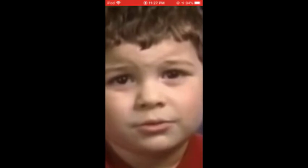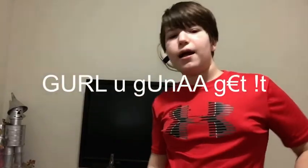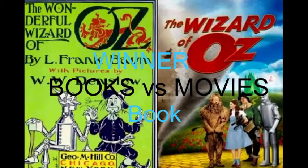I like Dorothy in the books because she's way more adventurous. If you mess with both of us, girl, you're gonna get it. As in the movie, she's just "I'm gonna let the man do it for me," that stereotypical Disney princess. But whereas in the book, she's actually more of a female empowerment. So that's why the book wins for Dorothy.